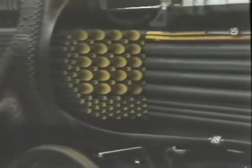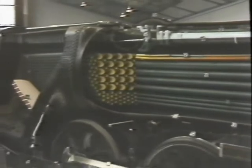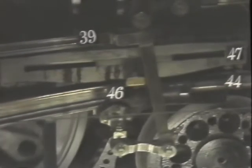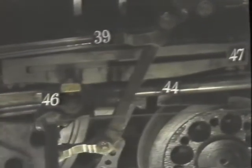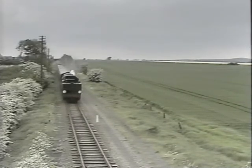Oliver Bulleid succeeded Maunsell in 1938. This impatient extrovert was also an engineering genius, and many believe that his steam engines were the most advanced ever built in Britain. Bulleid's first job was to develop the express passenger locomotive, for which he produced a totally new design, the air-smoothed Merchant Navy Pacific.